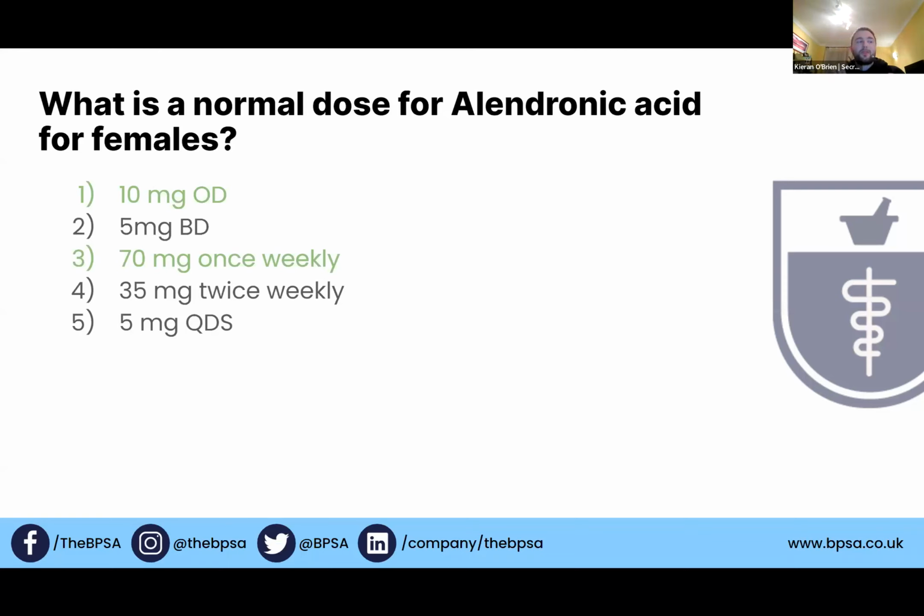Men, however, can only take 10 milligram once daily. However, 70 mg once weekly is an unlicensed use. And all that means is that the manufacturer says that they shouldn't. And if the prescriber was to say 70 mg once weekly, they would be assuming personal responsibility if anything was to happen to that patient. So it's really important as you're doing your training year or studying for your MPharm, understanding what unlicensed preparations mean and the potential implications of that.